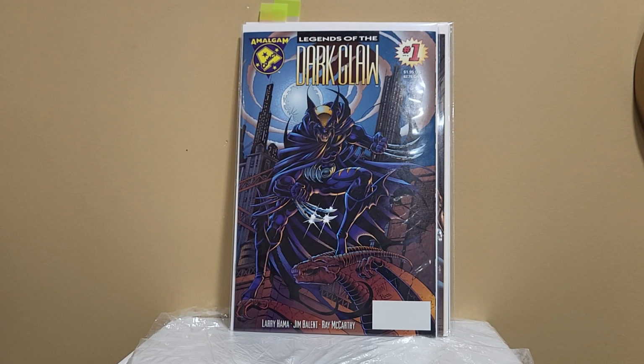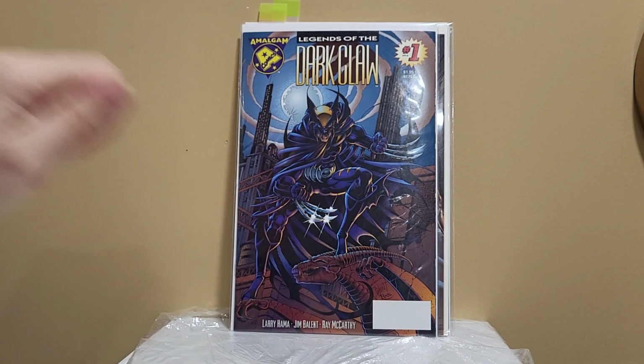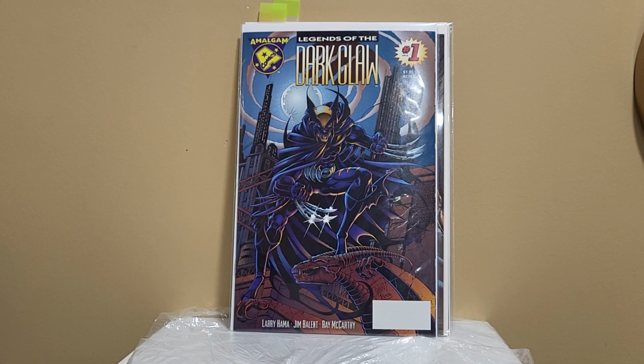And so this one here is one I've been looking for. Similar to the Amazon, this is the Amalgam Legend of the Dark Claw, but this is the blank UPC again. So now I have all of them. I have the direct, the newsstand, and the blank UPC. So happy about that. And if you're not familiar with the Amalgam, back in, oh God, was that the 90s? It had to be the 90s.